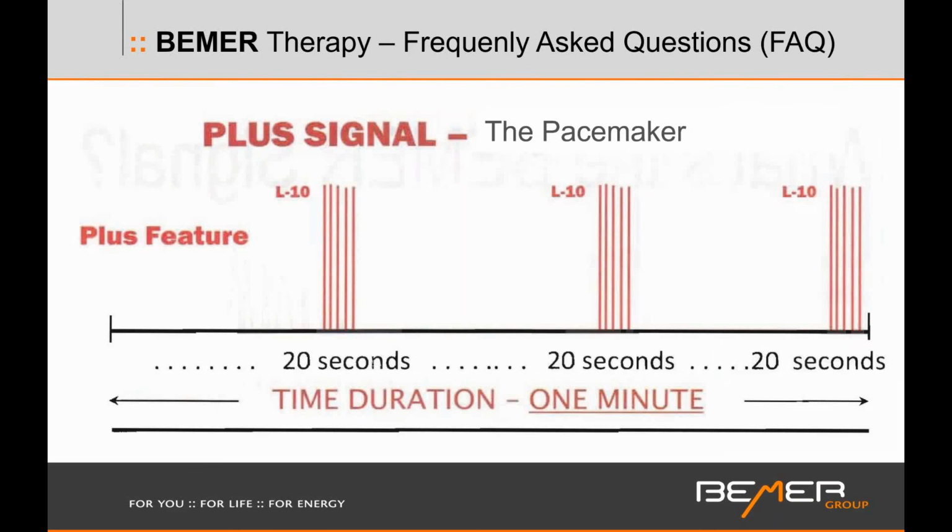Plus signal is used every 20 seconds. So if you're using a level 1 with the plus signal, it will use 3.5 microtesla, and it will increase every 20 seconds up to a 10, and then drop back down. Just like my voice is not a monotone voice, and there's tonations that move up and down. This is what the body responds to most favorably in nature. Nothing is static. We live in a dynamic world, and it's this pacemaker, this plus signal, that enables the unique long-lasting effects of the BEMER signal.